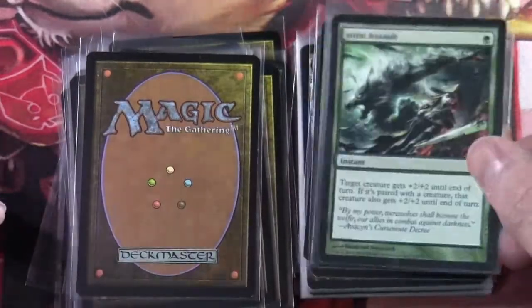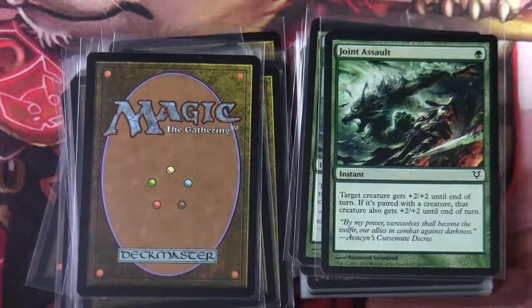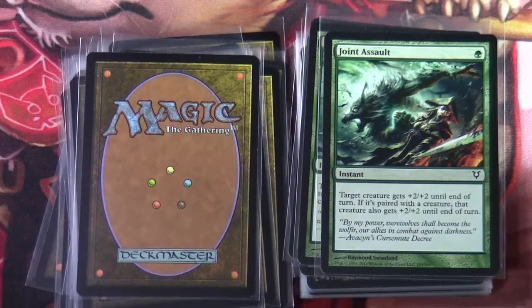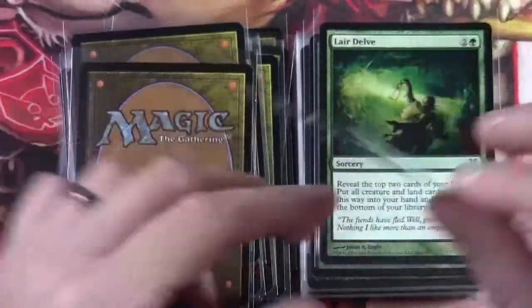But again, this twist, a good example in the set of taking something which we're already familiar with. In this case, a green card that pumps, it's an instant which gives something +2/+2. But if it's paired with a creature, that creature also gets +2/+2 until end of turn, so it cares about Soul Bond.